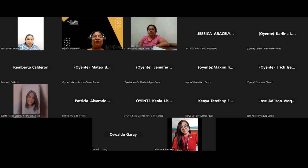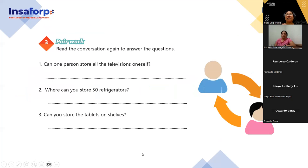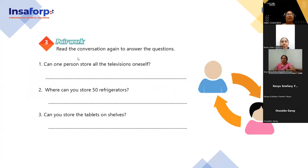Okay, so that is what we have with the auxiliary can. Now, from the book, we have some more exercises. But now I think they are going to be easier for us to understand because we have already completed the previous ones. Now, I have this. It says paperwork, but we are going to answer them here together. Repeat, please. We are going to answer this. I was reading the message from Jessica, I think, in the chat box.